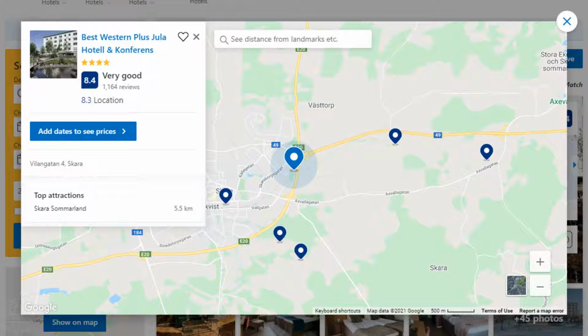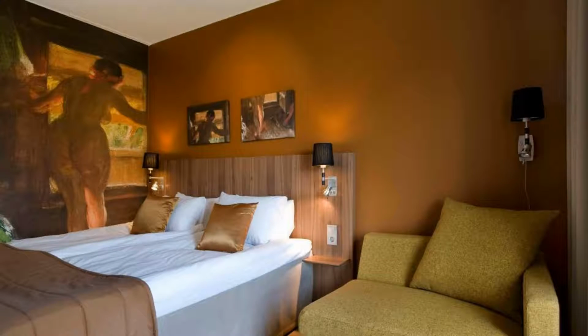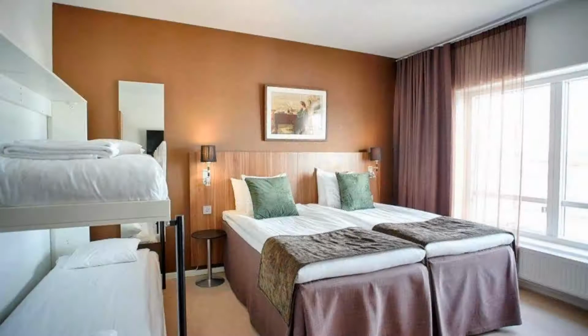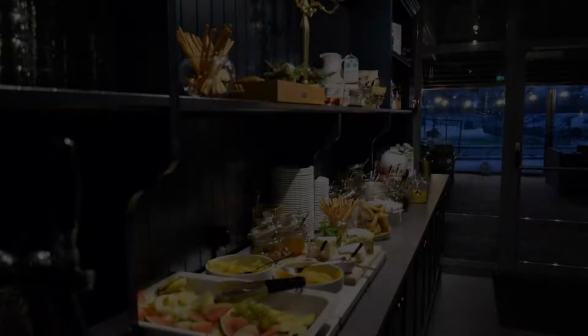Number 2. This is a 4-star hotel. The location of this hotel is superb and guests love walking around the neighborhood. Check-in time is 3 p.m. and check-out time is 11 a.m. Guests are required to show a photo ID and credit card at check-in. Pets are allowed in this hotel.